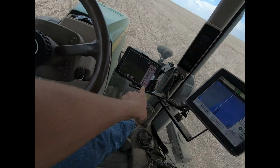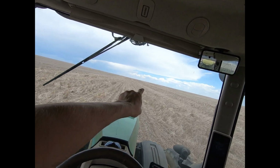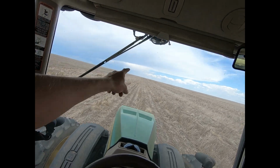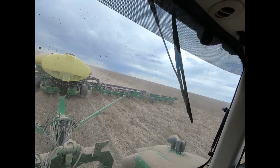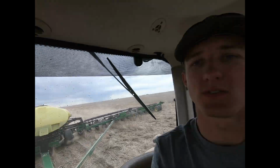Getting closer to finally finishing up Plant 20. As you can see, there's that little sliver. It goes to the top of the hill, and then it jogs over about 2 passes, and then I can finish. So there might be like 20 acres, 30 acres max left. So we are getting very close. It's been going pretty good so far. I haven't had one row plug up yet. Just some sprinkles on the cabin, that's about it. But hopefully we can finish within the hour.